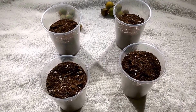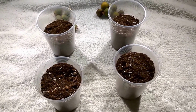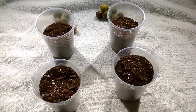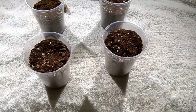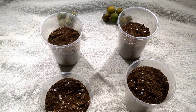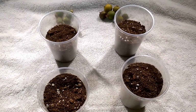Okay, so the first problem I ran into was I had pre-filled these cups, and then I realized that since you're really in general supposed to plant seeds about 1.5 times their own size down in the soil, I had a little too much. You can see the ones up front are where I'd pre-filled these two, and the ones in the back I've taken some of the soil out. So I'm going to put the seeds in, cover them back up. I don't want to cover them all the way to the top.